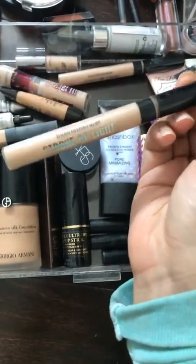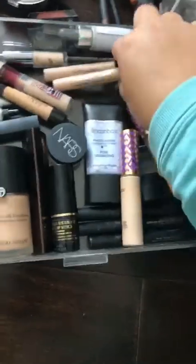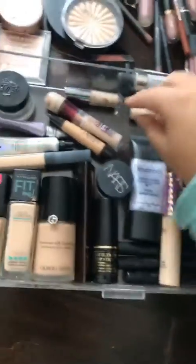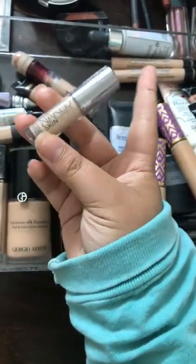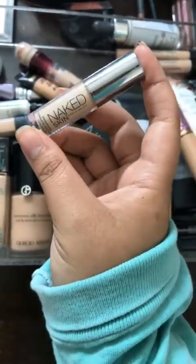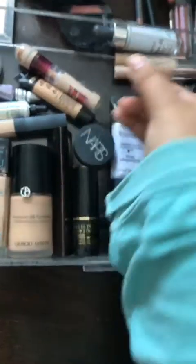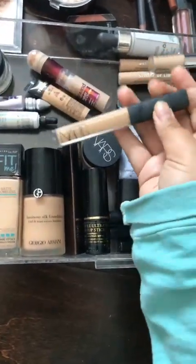Okay, I love these as well. These give such a nice glow and they're so lightweight and they feel hydrating. I have two of them. One's kind of empty. I don't know which one it is. And then I have this little travel size with the Naked Skin because I really love it. And I just haven't bought the full size just because I have so many different makeup products that I just didn't find it necessary.